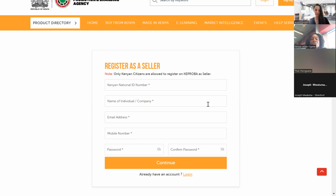The seller registration process has two steps. First you create an account. Then once you have your password, you will receive a link that will ask you to activate your account. And once you activate your account, you can proceed to the registration process, where several documents will be required. So let me just try and register myself.